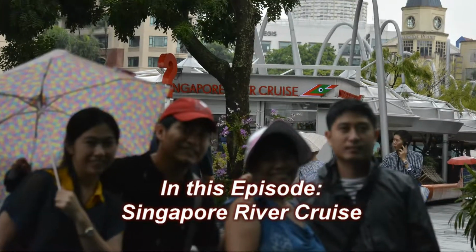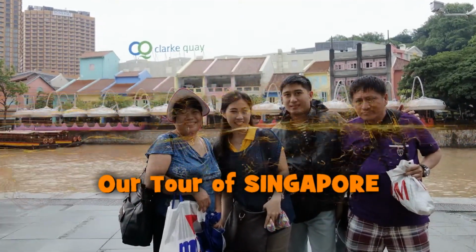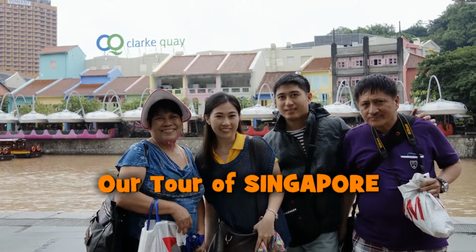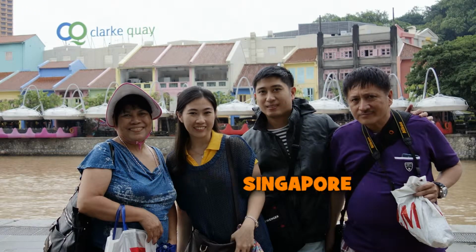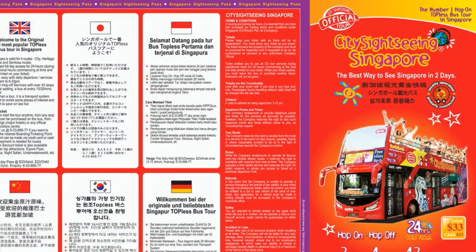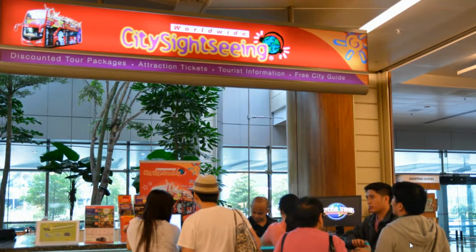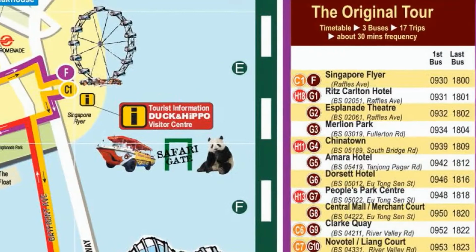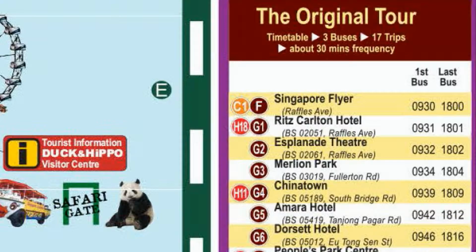Traveling on a hop-on hop-off bus, we finally reached Clarke Quay for the Singapore River Cruise. Before riding the hop-on hop-off bus, be sure to get a copy of the map leaflet, which is available at the hop-on hop-off bus ticket counters and can also be found at the Changi Airport.